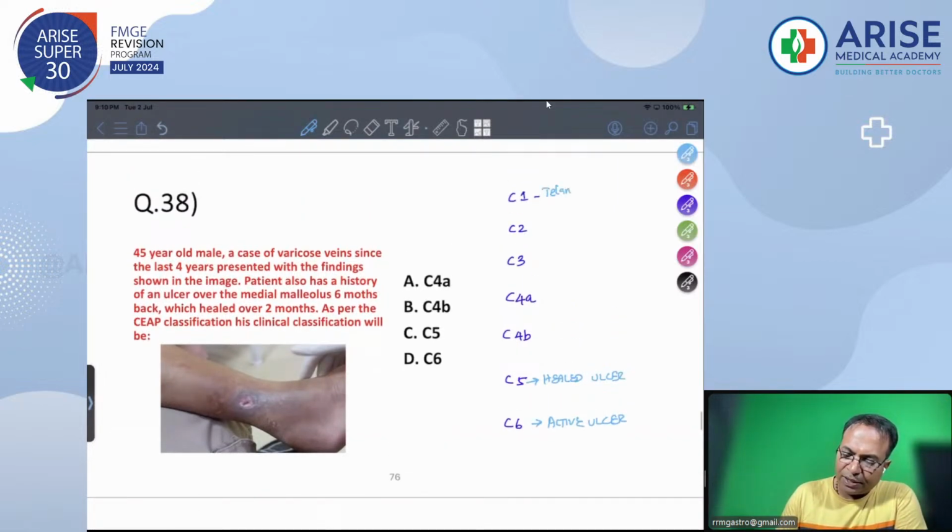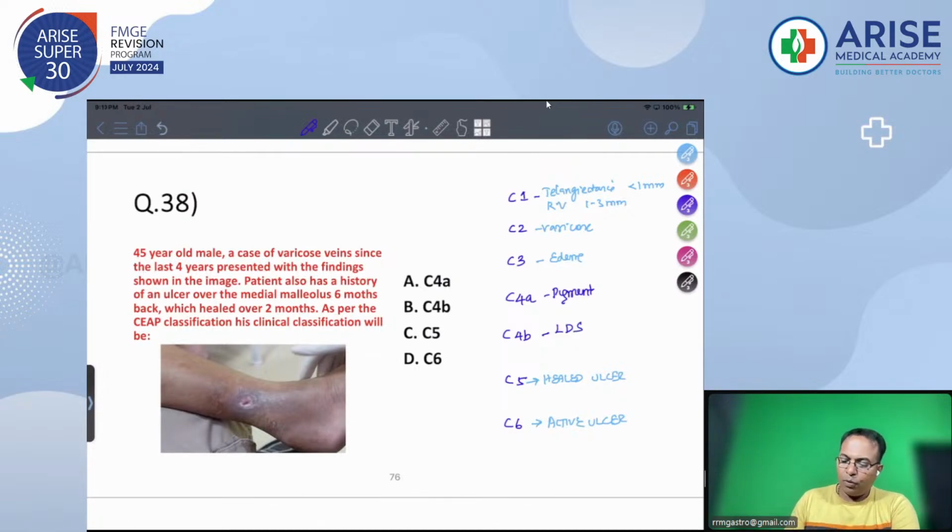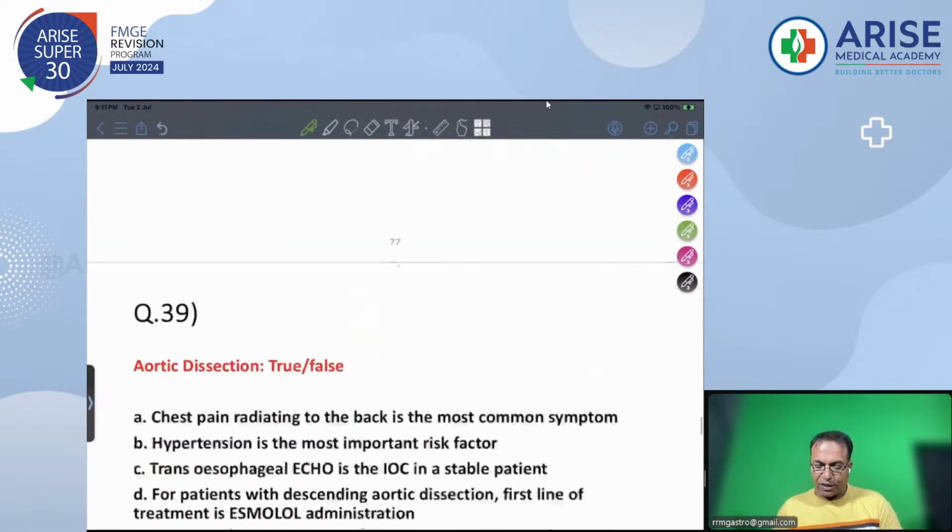C1 is telangiectasia or reticular veins. Reticular veins are 1 to 3 mm veins. Telangiectasia is less than 1 mm veins. C2 is varicose veins. C3 is edema. C4A is pigmentation. C4B is lipodermatosclerosis. Okay, C4C is now added, that is corona phlebectatica. So this CEAP classification is very important, and every time they will ask in the FMGE exam about this. C5 is a healed ulcer, C6 is an active ulcer. Don't forget this.